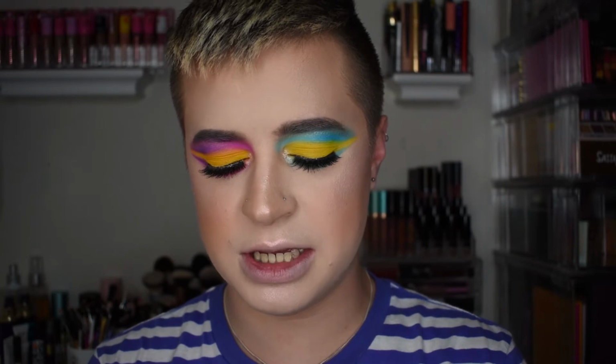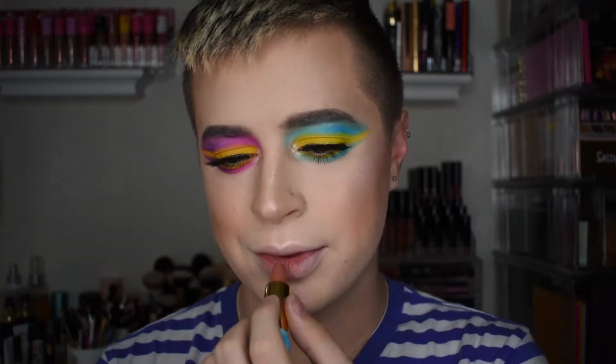Since he launched his little palette right here, I kind of want to go in with a nude glossy lip. So I'm going to go in with the Tarte H2O lipstick in Colada and the NARS Velvet Lip Glide in Unlaced.